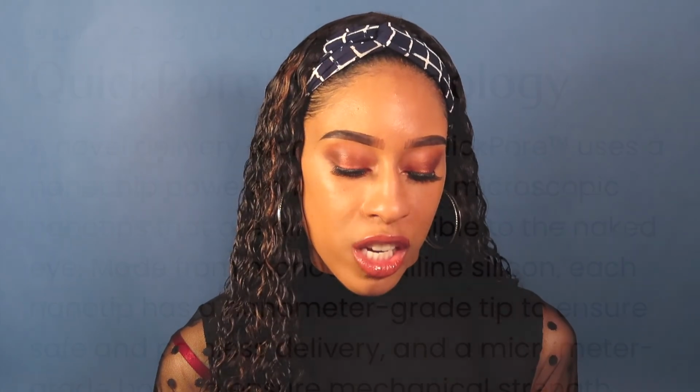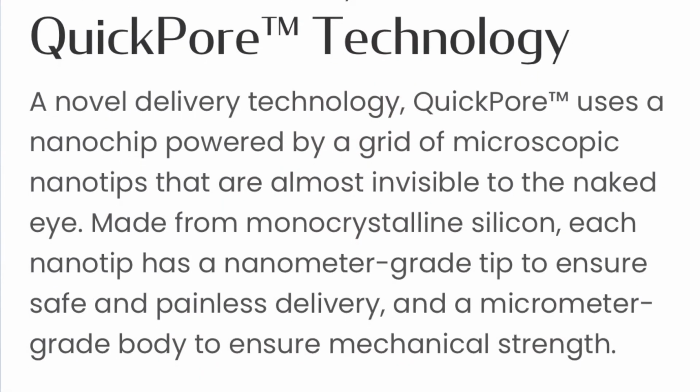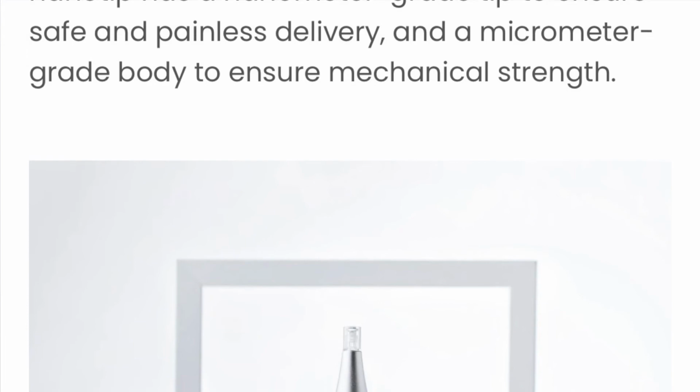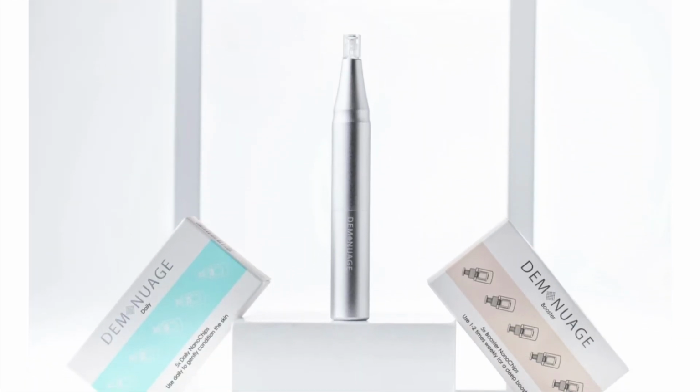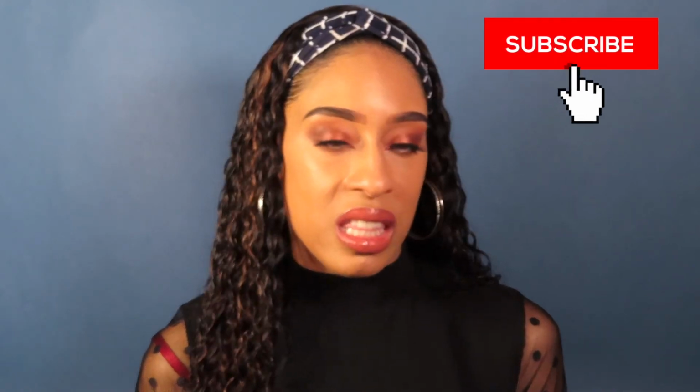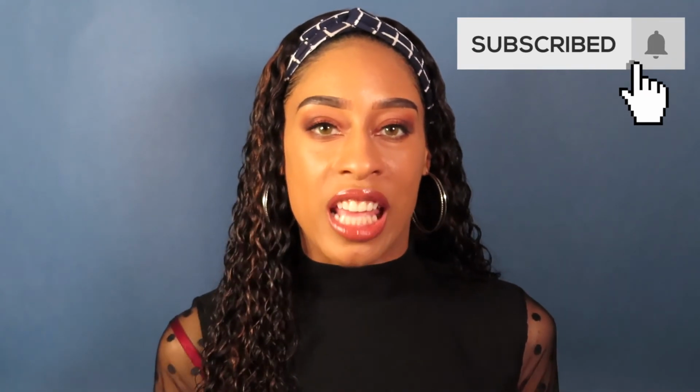Their revolutionary delivery of using QuickPore Technology and a nano chip powered by a grid of microscopic nanotips that are almost invisible to the naked eye. That's what you are using when you use this product right here. That is so cool. I think that is the most advanced thing that I've ever heard of.